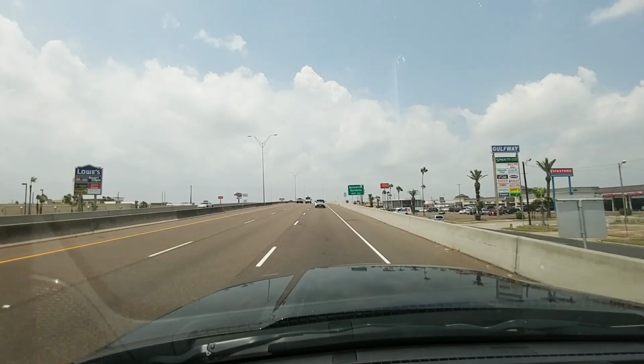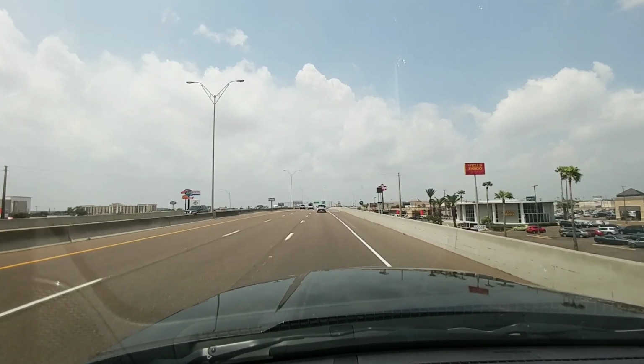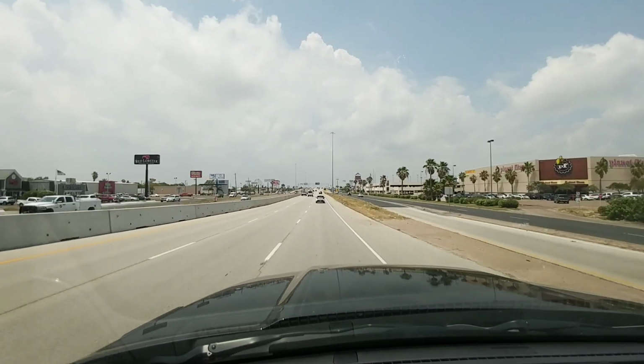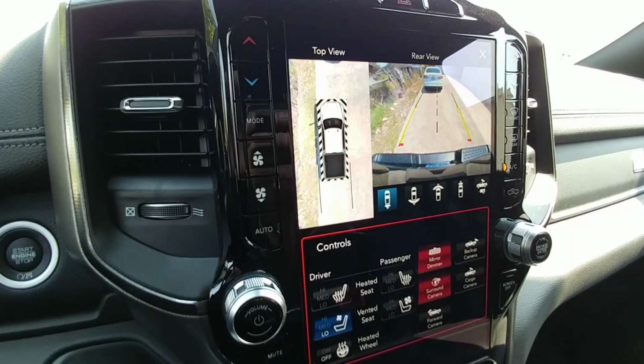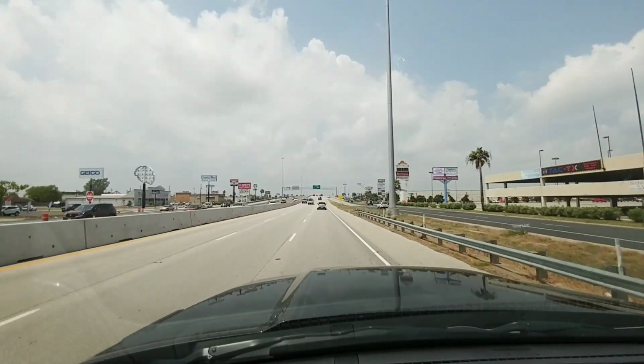When you get behind the wheel of this thing, it feels massive on the road. It feels high up, feels stable. This is just a really, really cool truck. This specific one is equipped with the 12-inch Uconnect screen as well. This thing is just amazing. I really, really like this truck, and they've nailed it in so many ways.